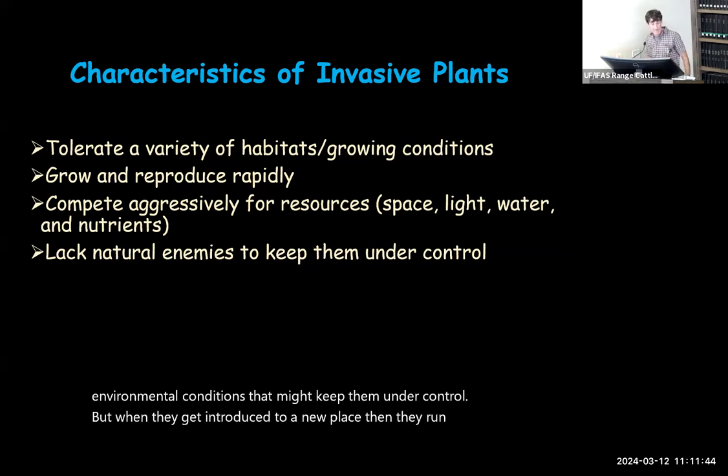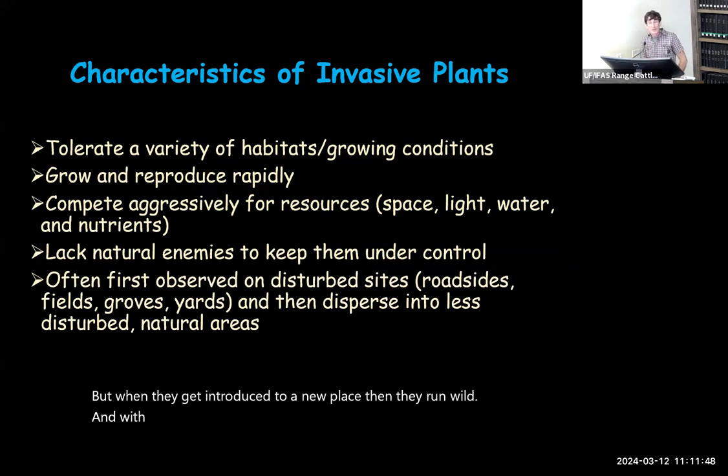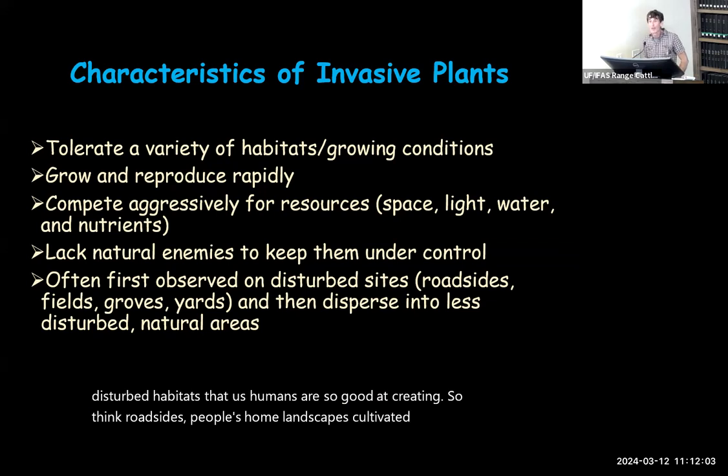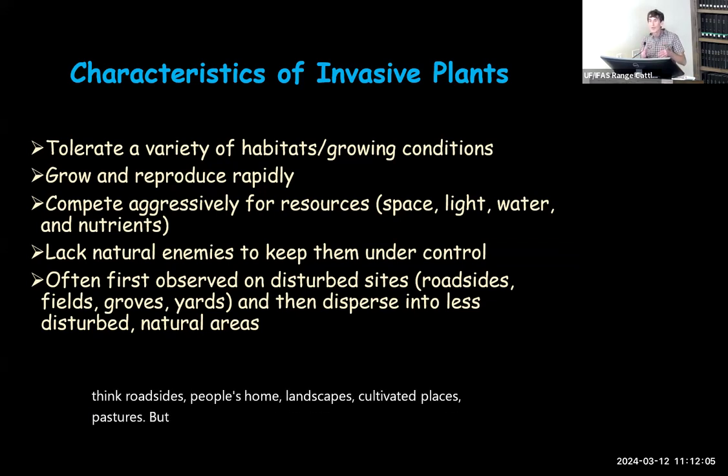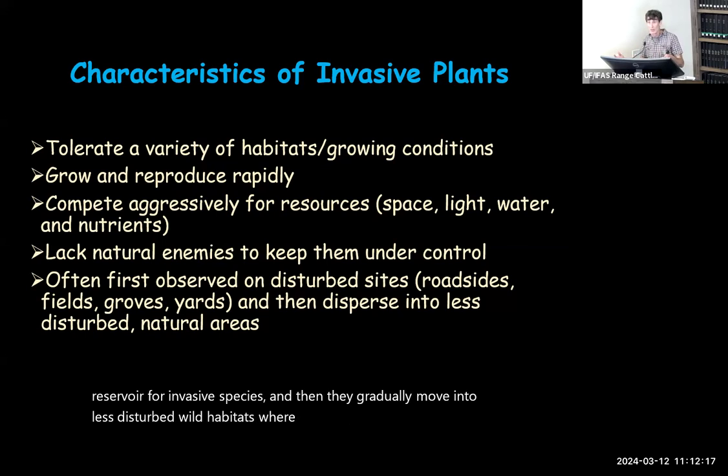And with invasive plants, we often first observe them in the disturbed habitats that we humans are so good at creating. So think roadsides, people's home landscapes, cultivated places, pastures. But what happens is those disturbed areas act as a reservoir for invasive species, and then they gradually move into less disturbed wild habitats where we see more ecological impacts.